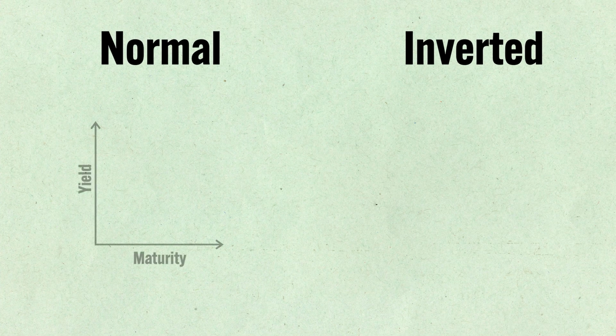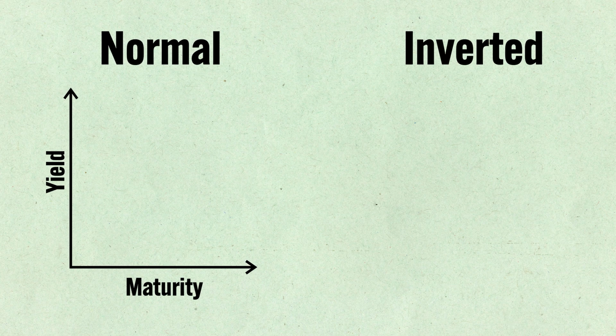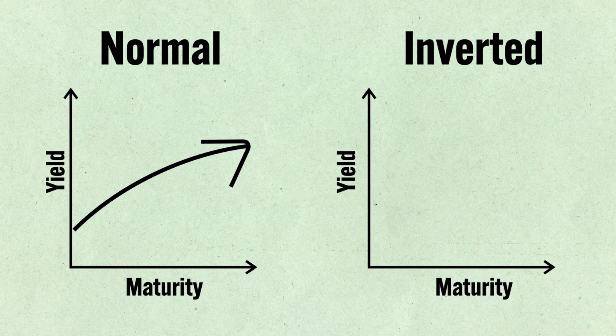For that, we need to start with a normal yield curve. We depict yields on the vertical axis and bond maturities on the horizontal axis. Usually, the longer the maturity, the higher the yield on a bond. This is simply because investors take on more risk for longer-term bonds than they do for shorter-term ones. In finance, that extra reward is called a maturity risk premium.